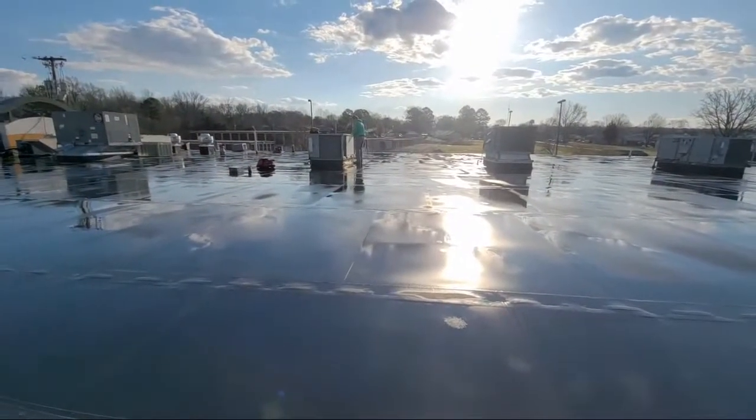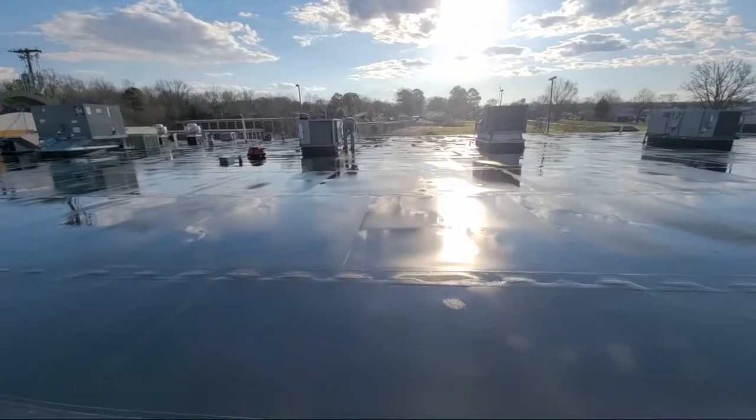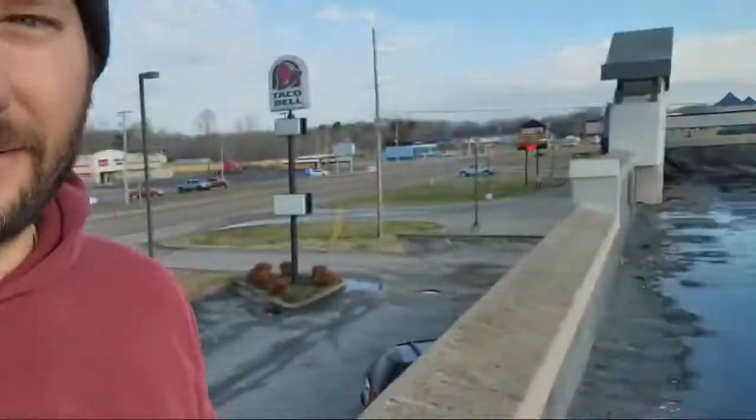Replacing that unit right there this morning. Waiting on the crane operator. Right now, I'm sitting here on the roof, just taking a seat. Wish you were here with me. And that right there is Taco Bell. And then you got AutoZone. Then you got Burger King.